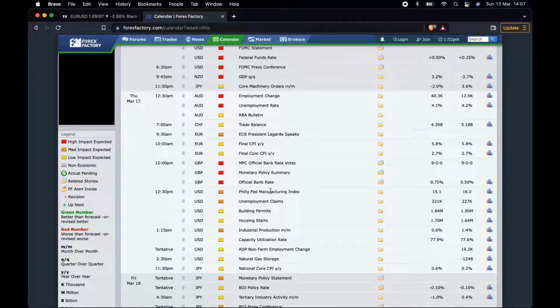Okay, so now that we've gone over the weekly outlook and we have come to the conclusion that this upcoming week is going to be a tricky week, so we need to be a bit more patient with our trades and look for those confirmations rather than risk entries, we can now move on to our case study.